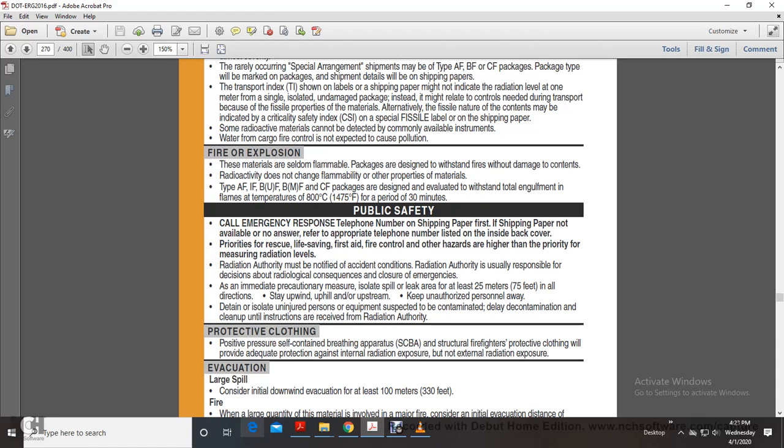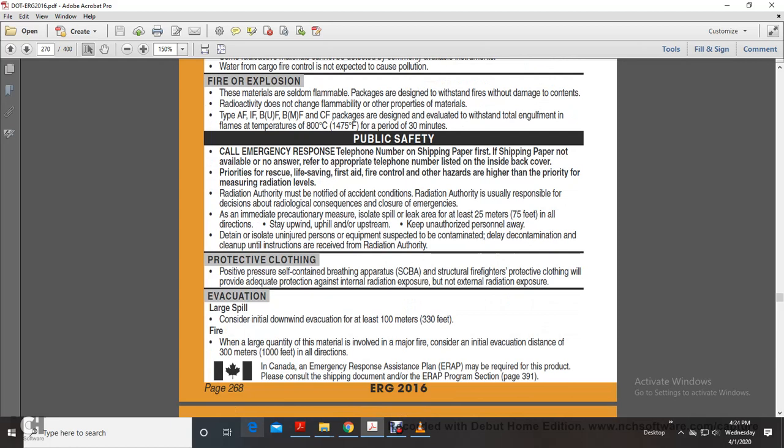Public safety: call the emergency telephone number on the shipping paper. If the shipping paper is not available, or there is no answer, call the appropriate telephone number listed inside the back cover. Priorities are rescue, life saving, first aid, and fire control. These take higher priority than measuring radiation levels. The radiation authority must be notified of the accident condition. The radiation authority is usually responsible for deciding on radiological consequences and closure of emergencies.